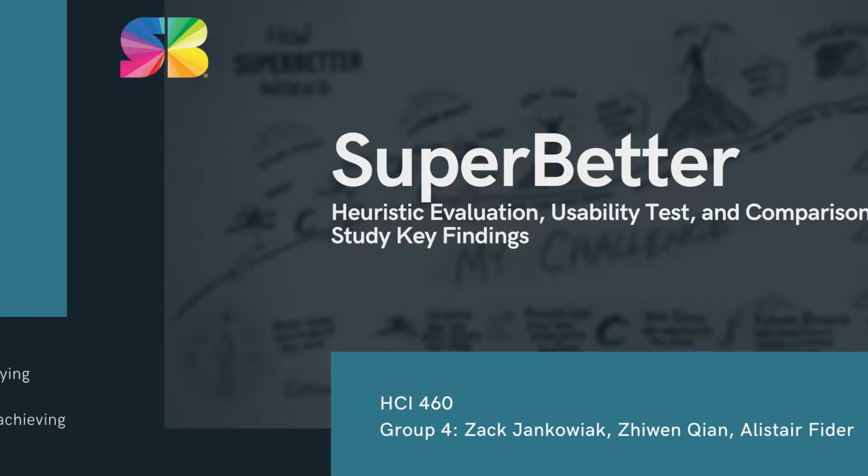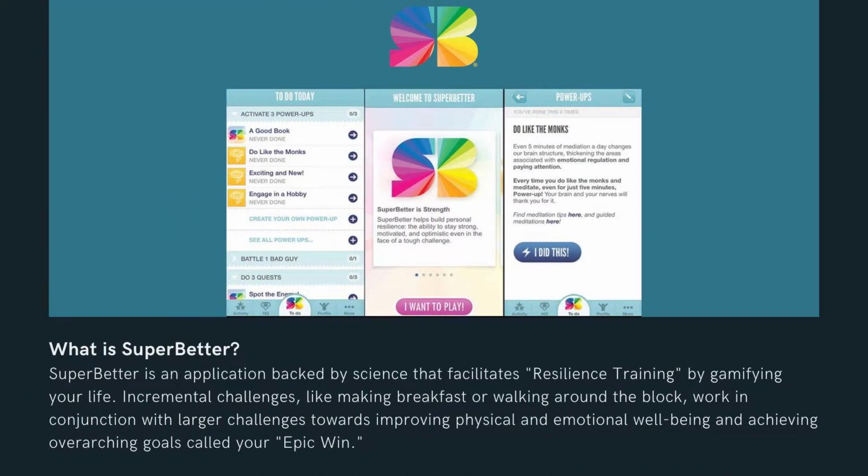SuperBetter is an application backed by science that facilitates resilience training. This is achieved primarily through the gamification of everyday life. Small incremental challenges such as making breakfast or walking your dog are rewarded and tracked through the app in conjunction with larger challenges.